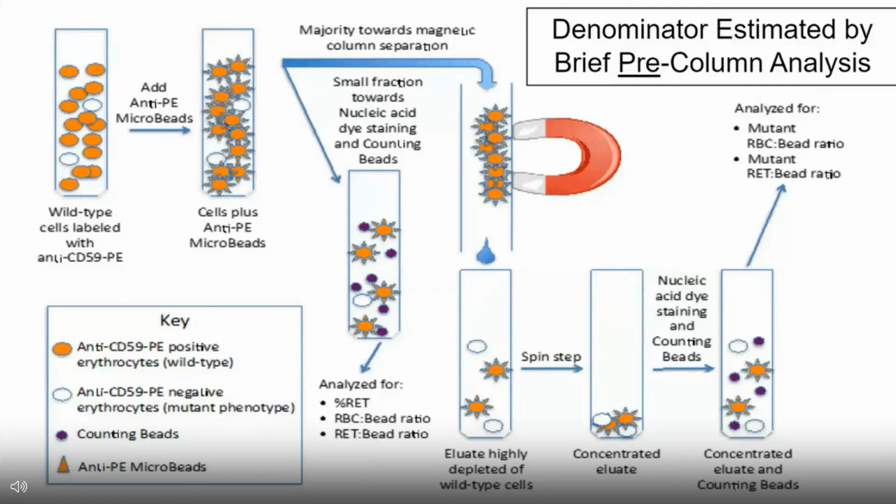The mutant reticulocytes and the mutant red blood cells come through, and then we can label them again with a bead solution that allows us to enumerate the wild type cells that are there, the mutant cells that are there, the beads that are there, and come up with a mutant red blood cell to bead ratio, a mutant reticulocyte to bead ratio, and then compare that to a sample that we took prior to the column, do a little bit of mathematics, and ultimately come up with the indication of the mutant cell population in that entire blood sample. So we virtually score a significant increase in the number of cells that we can run through the flow cytometer. And I'll show you the math on that in a little bit.